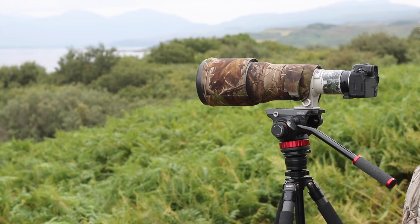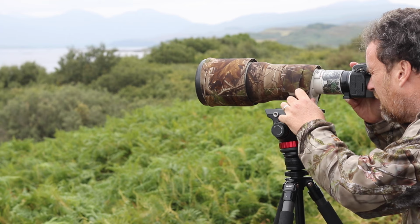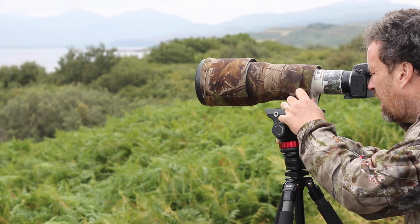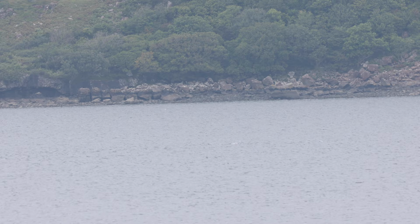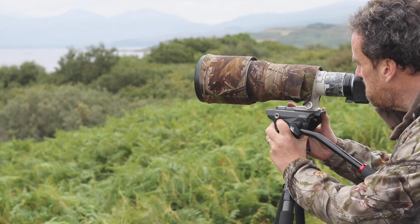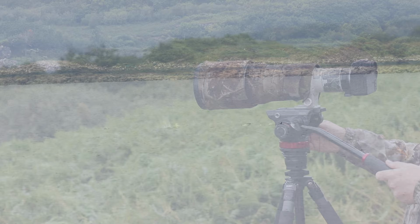A large pod of dolphins again, like yesterday. Wow. Common dolphins, some very small ones, doing some really good tricks, lots of leaping, magical. Far too far for photography, but with a crop sensor, with a crop mode.